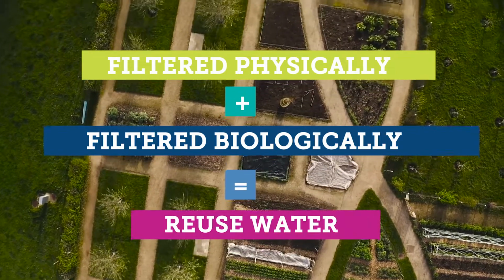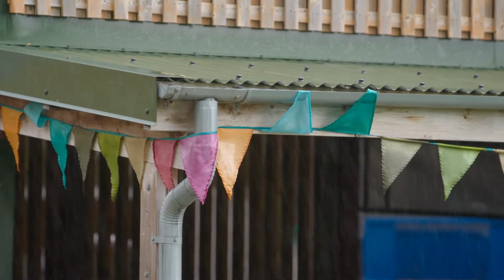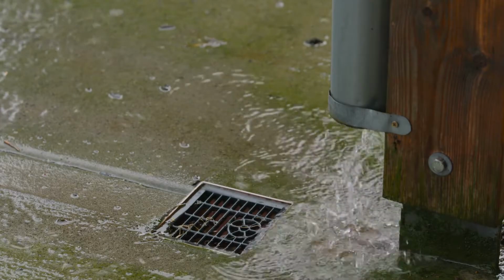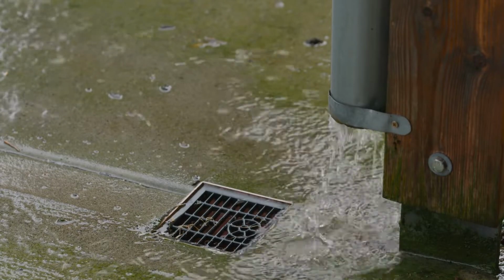We then reuse that water in the toilets in our restaurant. This just means that we're saving water wherever we can on the estate. We also take all of the rainwater that falls on the farm roofs and we store it in big tanks under the ground so that during the summer months we can use that to water our plants.